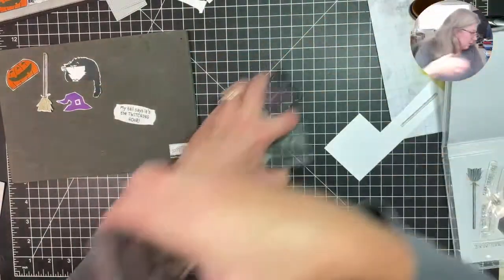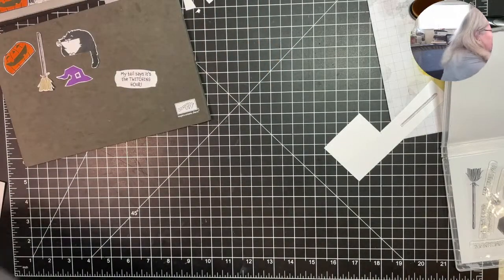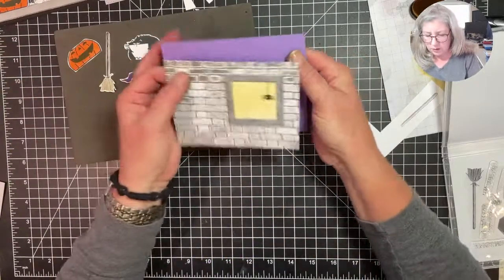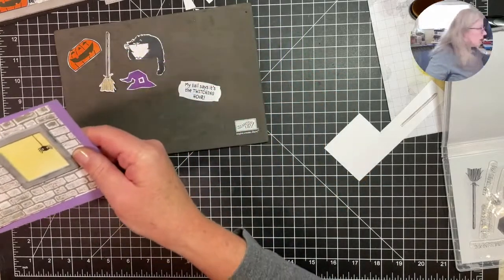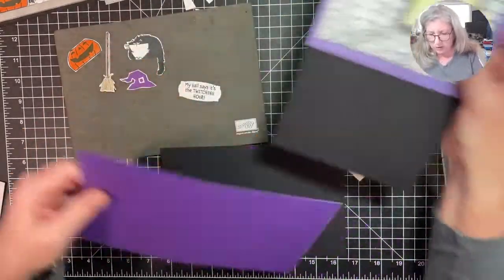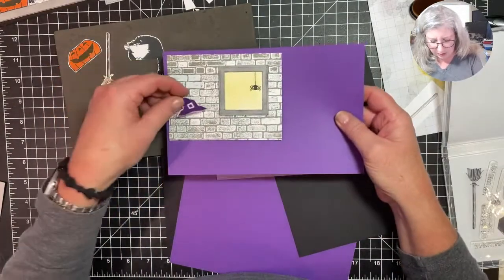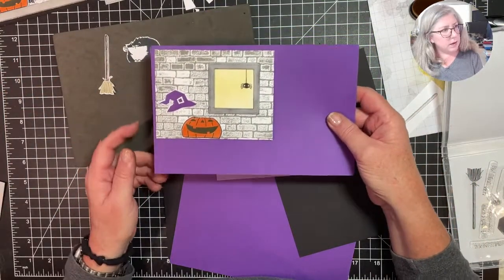Okay, let's make some room. Let's get some of this stuff out of the way. So we are going to now put a little purple border around the brick wall. Where did it go? Here it is. We're going to do a little border around this brick wall, and then pop it onto a black card base, like so. But I'm wondering if the Gorgeous Grape is a better color. I think the Gorgeous Grape. It's just more vibrant, and it matches that hat better, I think. What do you guys think? Gorgeous Grape?